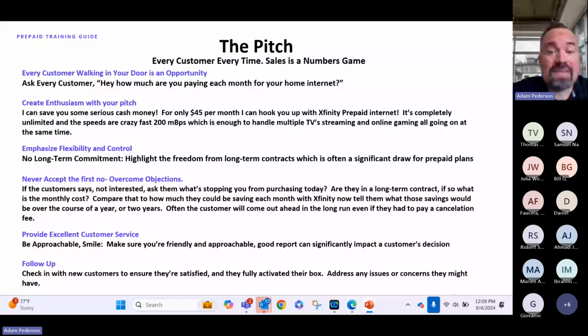Ask them what's stopping them from purchasing today. Are they in a long-term contract? If so, what's the monthly cost? Then you could look at how much they're paying to break it versus signing up. Let's say I'm in a contract that costs, let's just throw out a number, $100 per month, and to break it is going to cost me $200. Well, what are the savings there if they switched? If the customer's paying $100 per month and our product is only $45 per month, that's a $55 savings. So if they have a termination fee of $200, within 4 months they're going to have that whole termination fee covered, and they're going to be saving money the rest of the year. What they're going to be saving is going to far outweigh the cost of breaking up that contract.